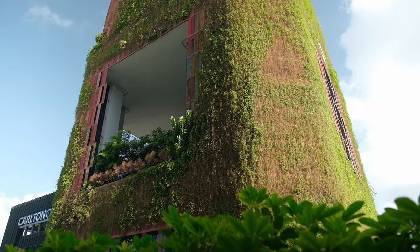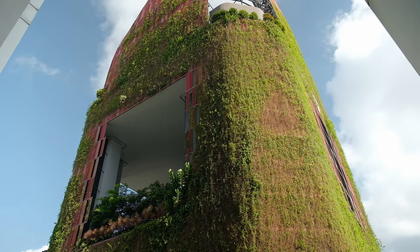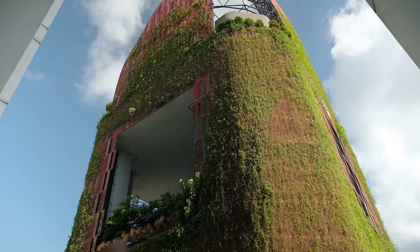Before we go though, I just want to show you how cool this building is. It is covered in all these plants and they've got little purple flowers on it. You also see all these vines hanging off from here. It's so cool.